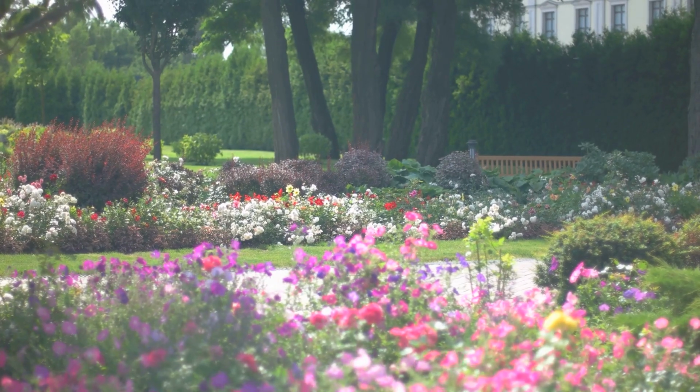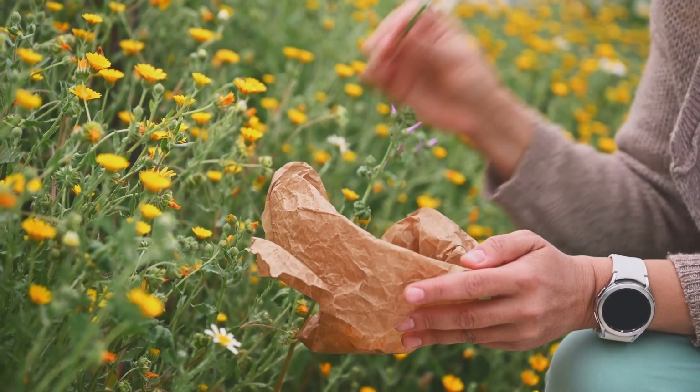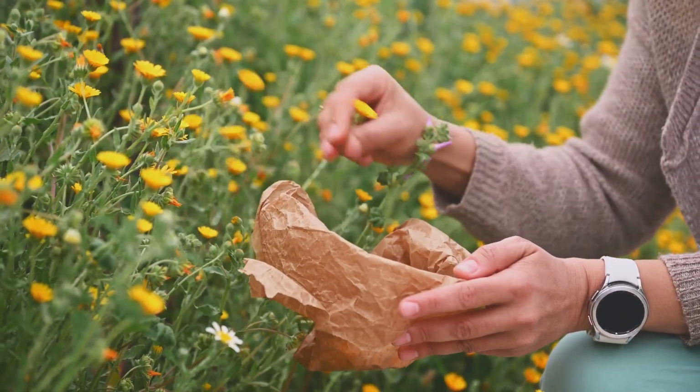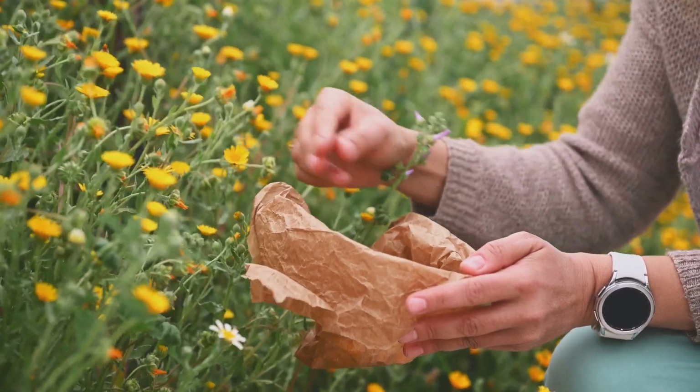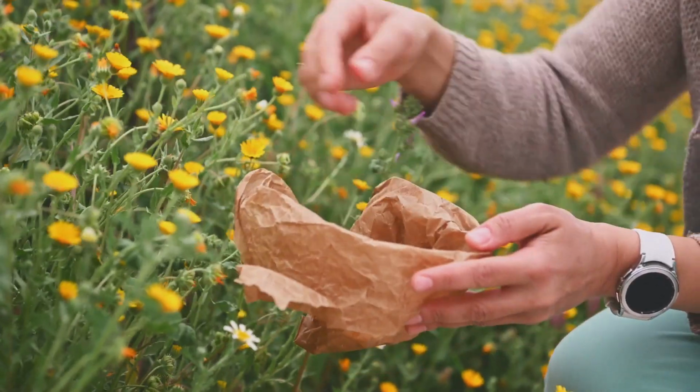Everybody's on the hunt for a garden hero these days. Well, look no further. Do I have the perfect plant for you? Meet Goldenrod, the unsung hero of the garden world. The surprising benefits of planting goldenrod in your yard.